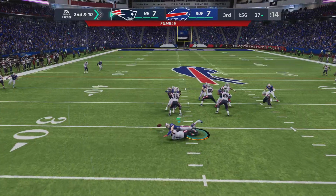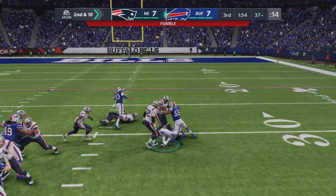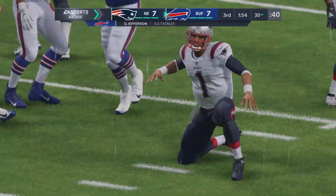Operating from the gun. Newton, Cam fighting. He lost the football. It's out. And the Bills have recovered.